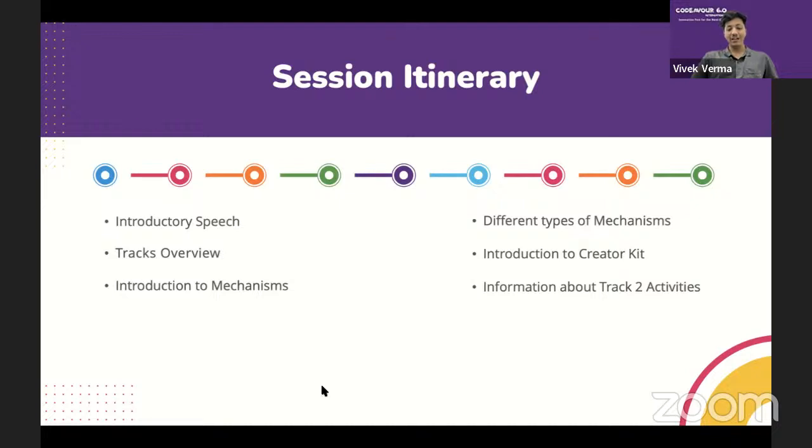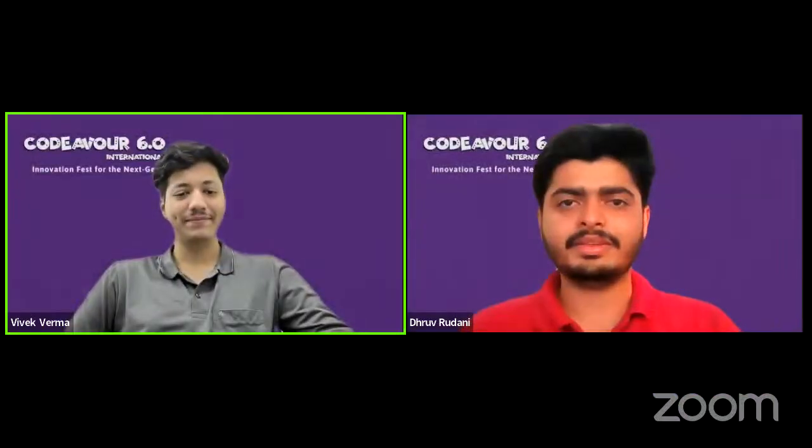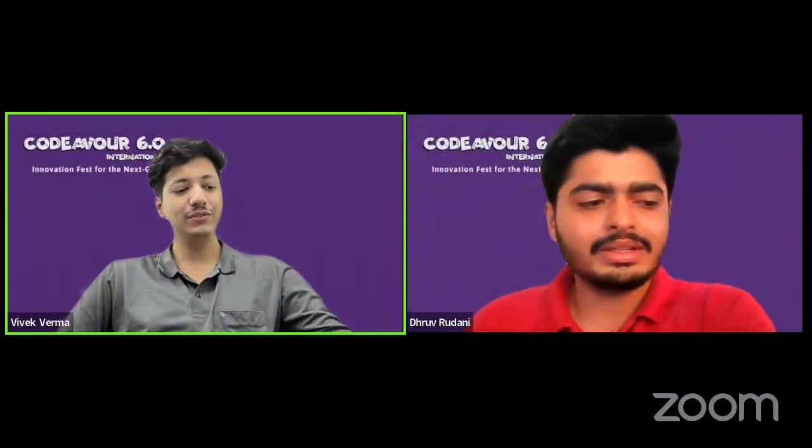So yeah, now is the right time to introduce and welcome the master trainer of today's session, Mr. Dhruv Radani from Codeavour team. With his expertise and passion for robotics and innovation, Mr. Dhruv is here to guide us through his exciting journey of building combat robots. So get ready to explore, learn, and create under his mentorship. Over to you, Mr. Dhruv. Mr. Dhruv, you're on mute.